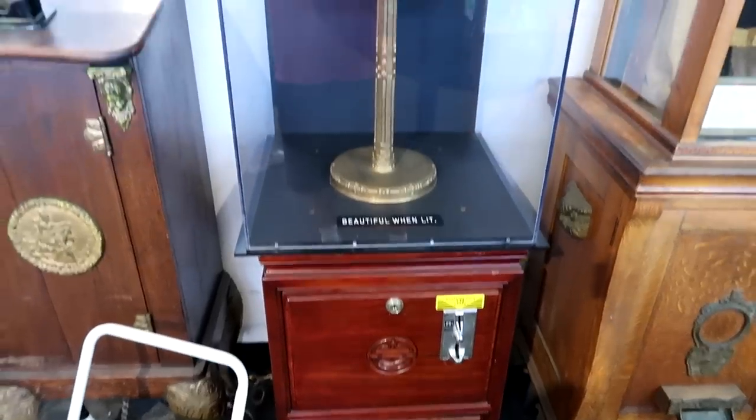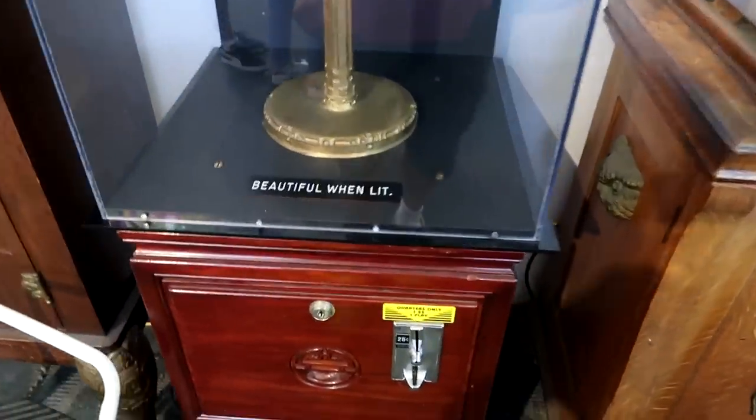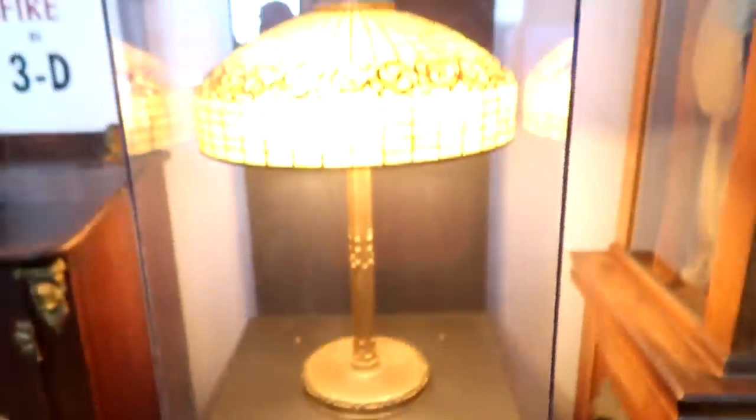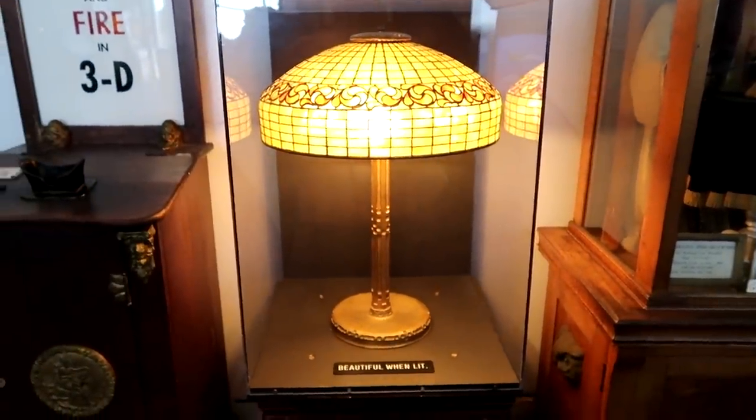This is interesting. Just a lamp here on top of a dresser. It says, beautiful when lit. Or maybe we light it up with a quarter. There we go. It is pretty beautiful when it is lit.